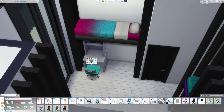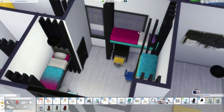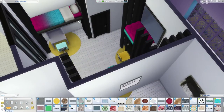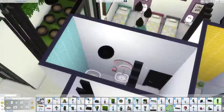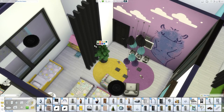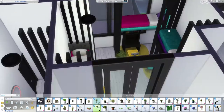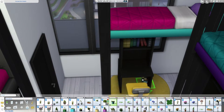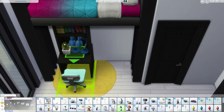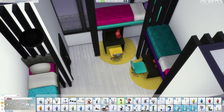I'm trying to Google it, but I'm not that good at it. I think it's over 100. No, it's not 100, it can't be. Let's see if I can find it. I'm on her stuff now, I promise you, I'm on it. Let's go to her recolors. Woo! Yep, it's so cool. It's got like every color under the sun that you could ever possibly require.